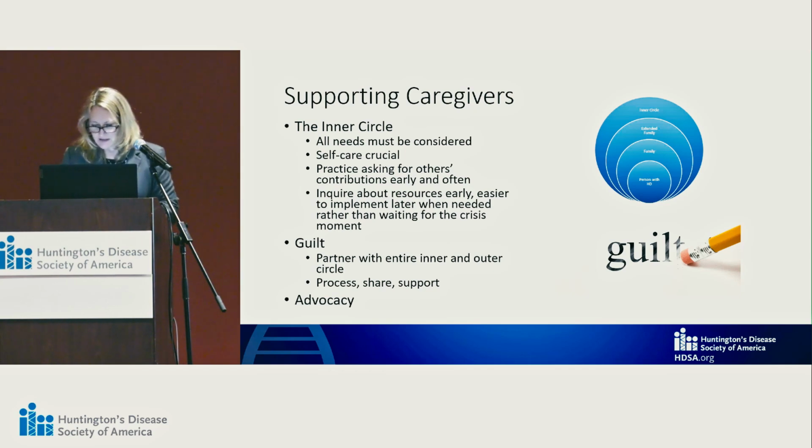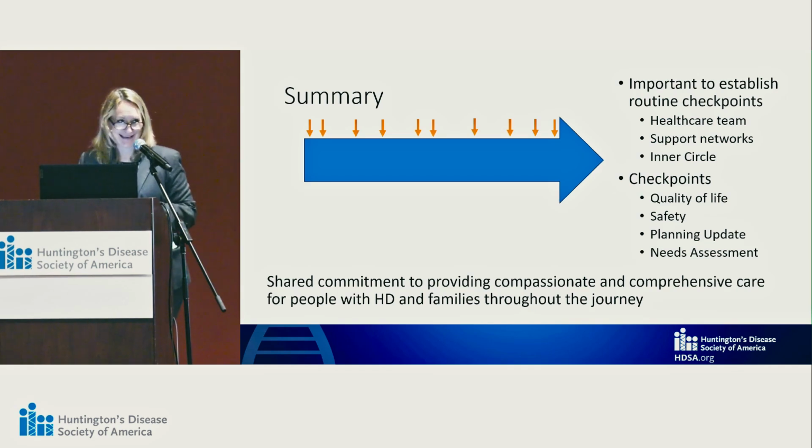So I want to spend the last minute talking about, again, that continuum and the checkpoints, and really driving home the importance to establish those routine checkpoints over time with your healthcare team, with the support networks, and importantly, with your inner circle. And at those checkpoints, it's a discussion about, are we safe? Are we maintaining quality of life as best as possible? What is our planning update? Do we still foresee XYZ in our future? Or no, I've changed my mind. I don't want this, I want that.